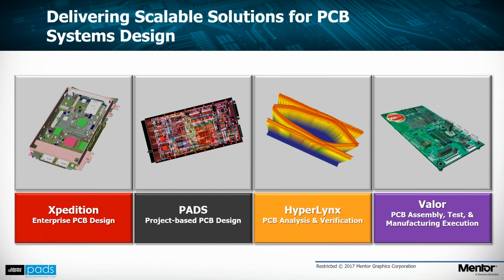And then the last major offering that we do in the board design area is Valor. And what Valor is, it's a PCB assembly, test, and manufacturing checker. A lot of board houses around use Valor just to make sure that their boards are manufacturable and assemblable before actually going ahead and creating those.